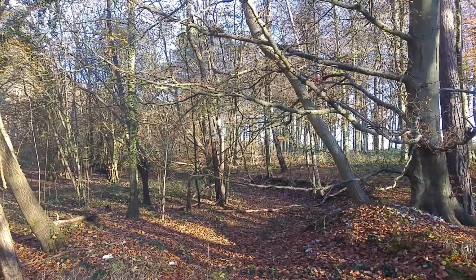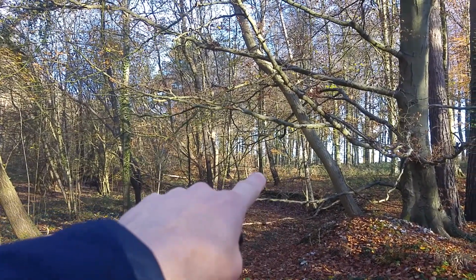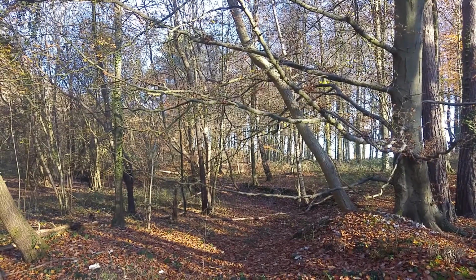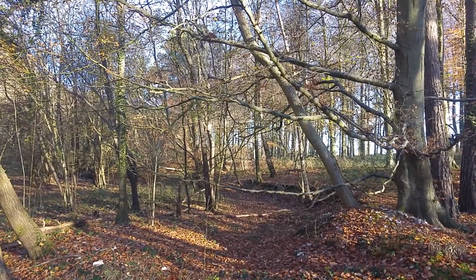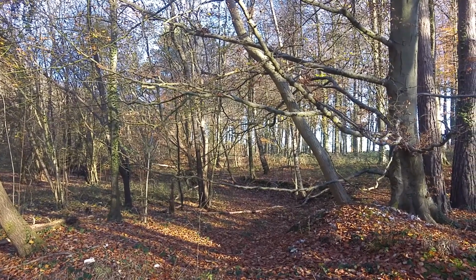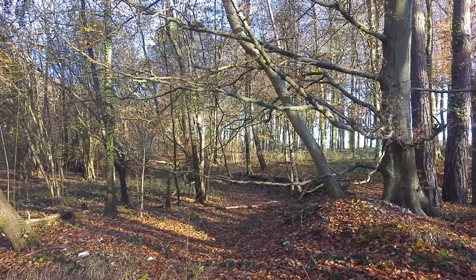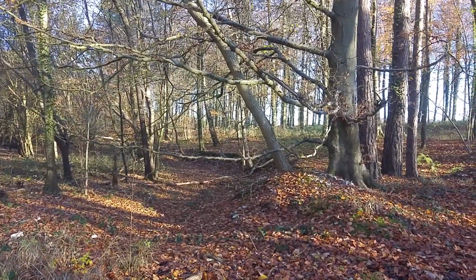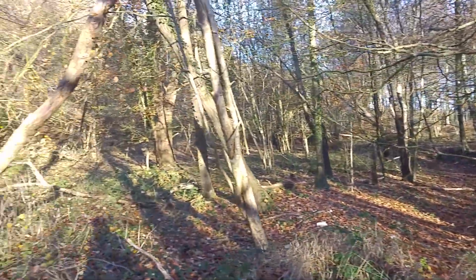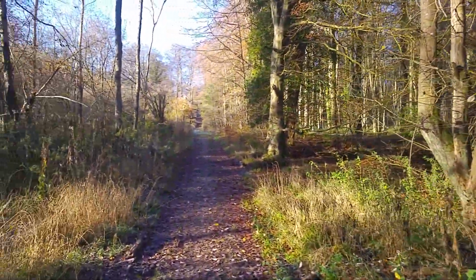Always fascinates me when we have these sort of formations in the ground going through the woods. Always makes me think, I wonder what used to be there before the woods and the trees. Could be a pathway, it could be a boundary marker, and we've got quite a large mound here. Maybe it's just me, but I always find it interesting seeing these formations when walking through the woods.